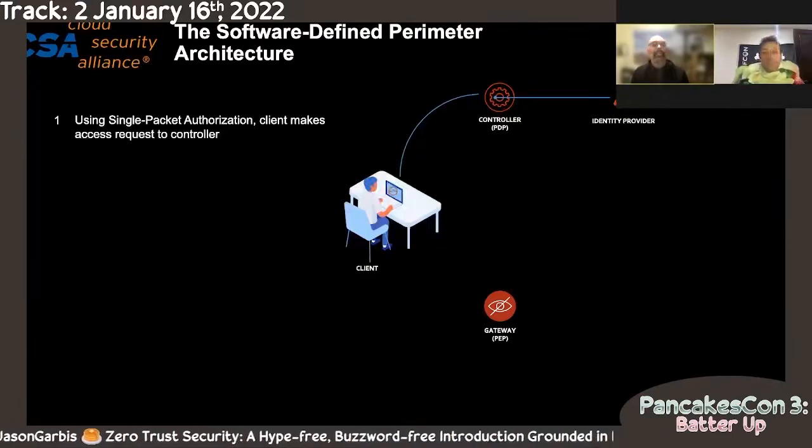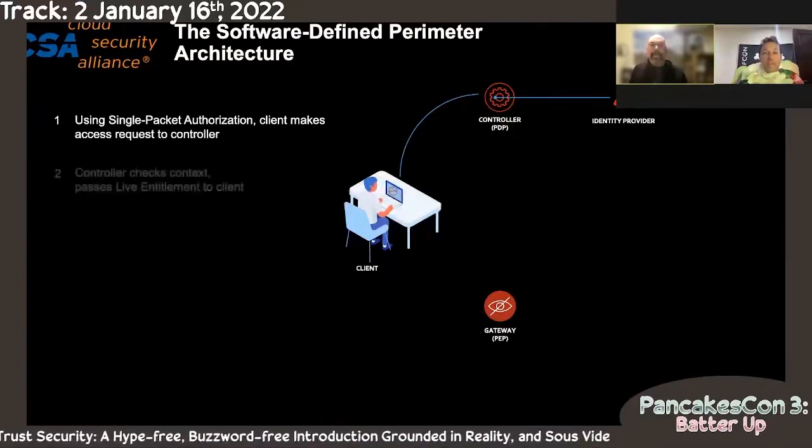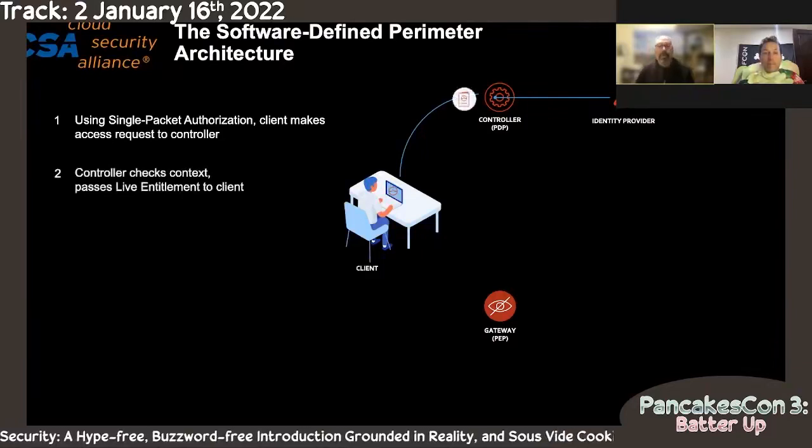It will evaluate the policies and make a determination, okay, great, I'm going to allow Jim to access various resources. So it needs to communicate that, and it does that through this mechanism called live entitlements. It's a piece of data that gets sent down to the client.